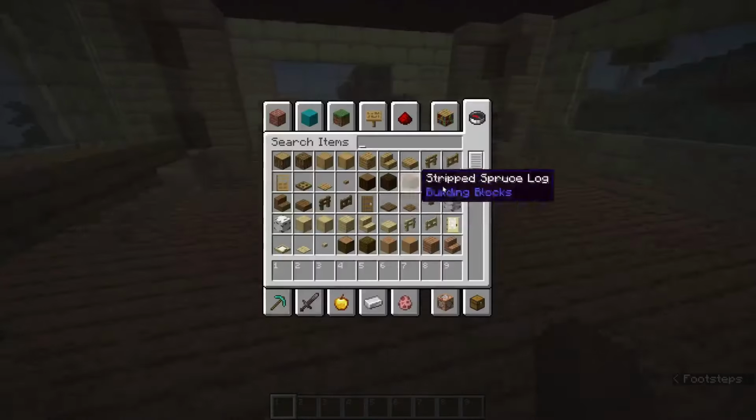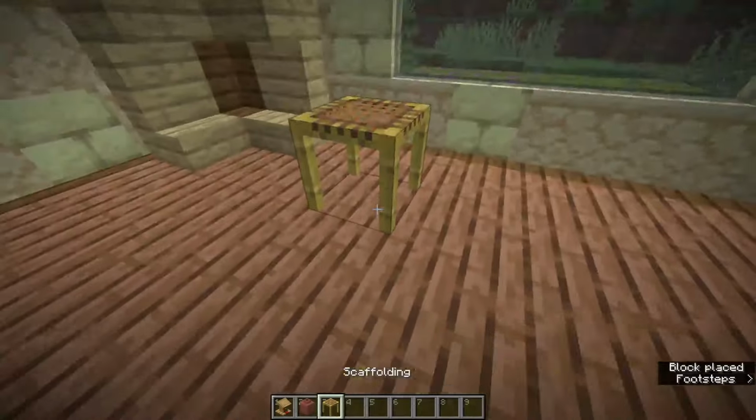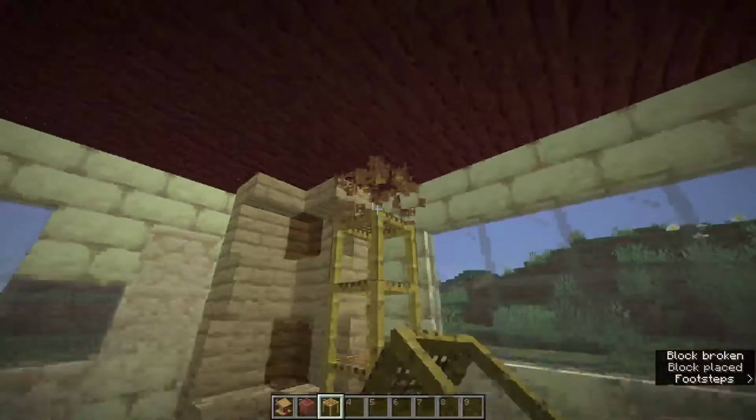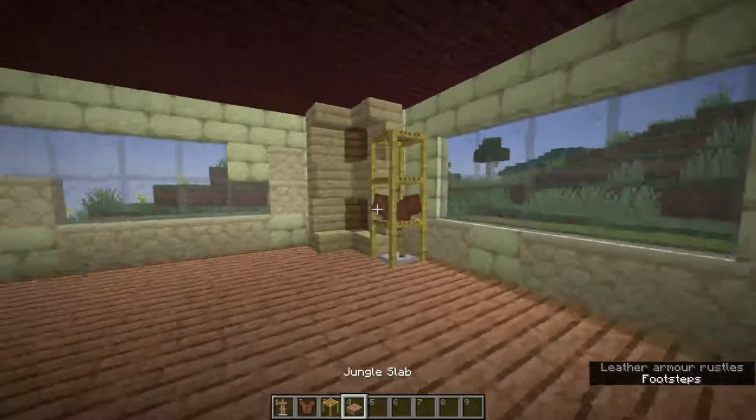And annoyingly, something I would do with interior is a lot of the time you use some of the functional blocks, like a crafting table, smoker, loom. You can't use them. Scaffolding is a strange block for interior, but it works, I think. You can place the armor stand and then put the scaffolding over it, and I don't know, it looks nice.